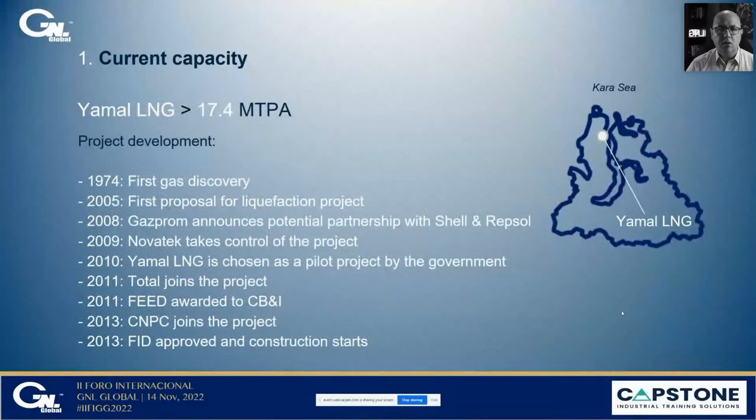Yamal LNG, the largest project so far, with 17.4 MTPA. The first gas was discovered in 1974. Initially, it was a partnership between Gazprom, Shell, and Repsol. However, with the support from the government, Novatek took control of the project in 2009. Total joined in 2011, followed by CNPC, China, in 2013. The FID was approved in 2013 as well.